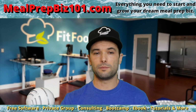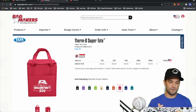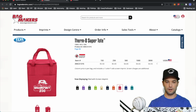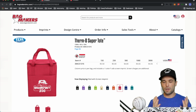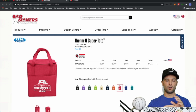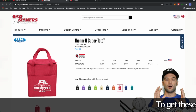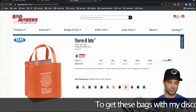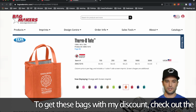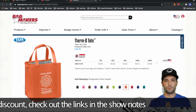So let's talk about the bags first. We're going to switch over to the manufacturer's website. This is bagmakersinc.com. You can go on and check these prices out for yourself. What I would suggest and what you're able to do might be two different things. I will tell you what I suggest and why, and you are able to do whatever you want. But let's start off with the OG. This is the bag that we originally started with. The two bags we're going to be discussing are the Thermo Tote, which is the one we're looking at right now, and the Thermo Super Tote.